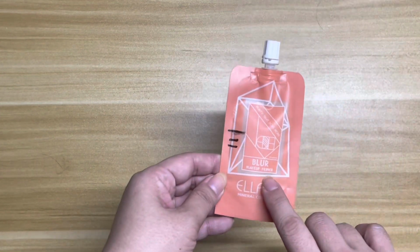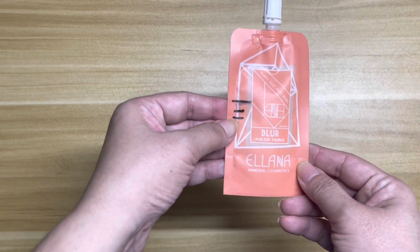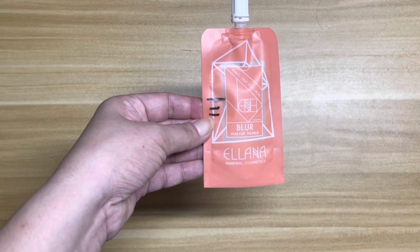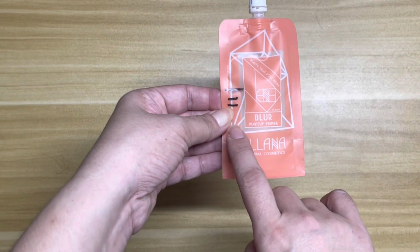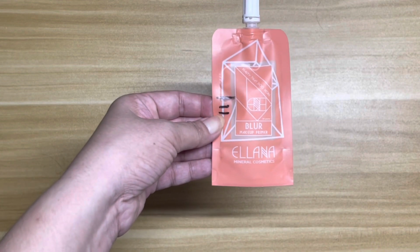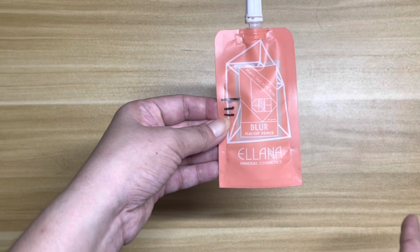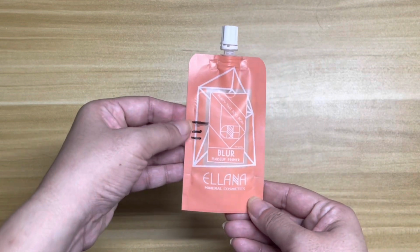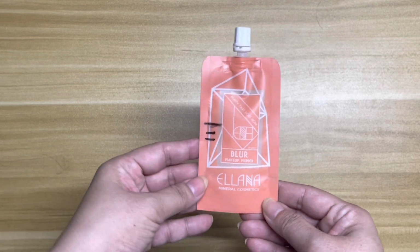Now, let me move on with this primer. So this is the Eliana Blur Makeup Primer. This one, that's where I am right now. After my second month of using this, I've used this 14 times. So I've used this less compared to my first update. First update 21, this update 14, so it's a total of 35. So you can also tell from the marker that I've used less product from here.